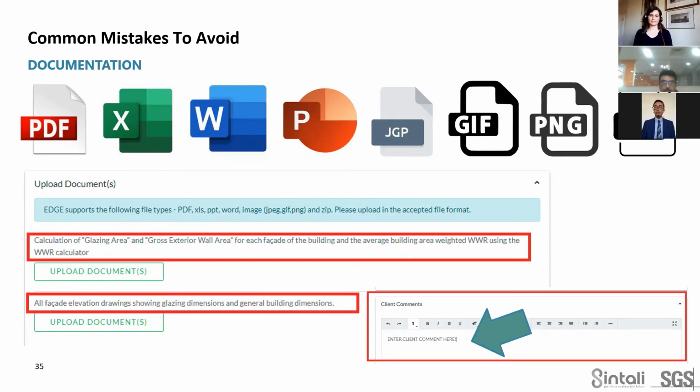Another example is product specifications like HVAC systems. You can simply extract a page with the models and COP and submit only that page instead of submitting the whole catalog of 20 pages. The key here is being precise to show the compliance. Naming is also important. Please remember to name your documents in English and name them appropriately. Also refer to them in the client comment section so the auditors can find them.